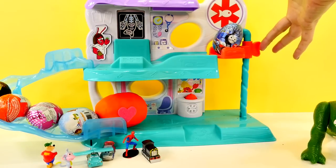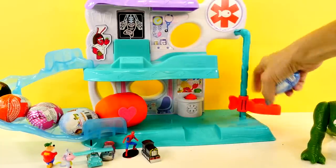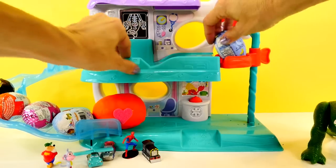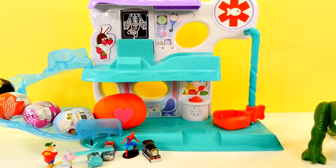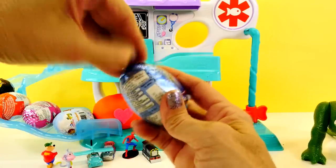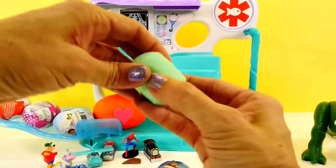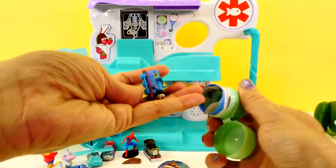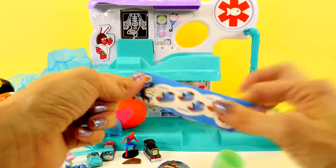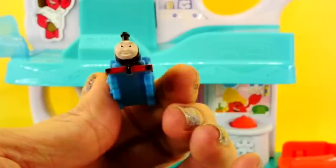Let's see if we can get this Thomas the Tank Engine egg down here. Oh no! I want to try that again. It might not work. Yay, it did. All right. Well, I'm looking forward to opening this. Oh, boy. You know who that is. It's Thomas.